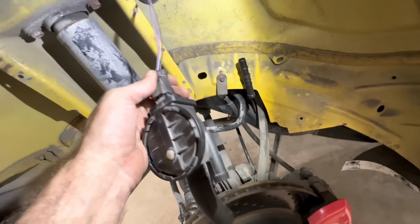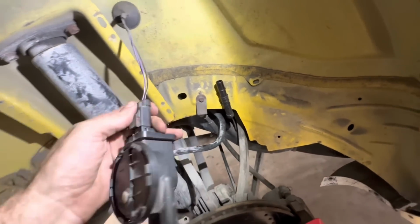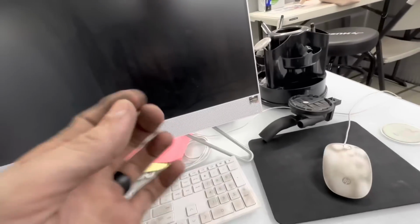I'm gonna get another one of these. Maybe, I knew I was overthinking this. This thing's got to be the issue here. Come off. Oh, I can't do it one-handed. Let's go to our computerizer in here and see if we cannot locate this vent valve slash NVLD solenoid.